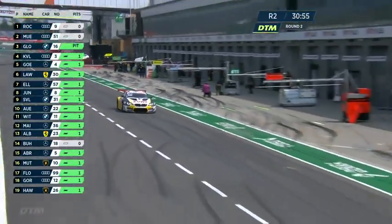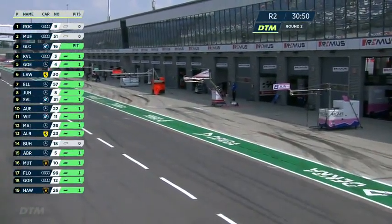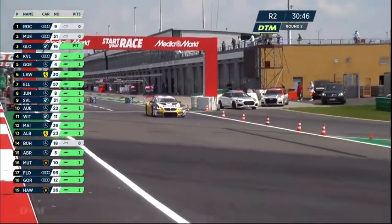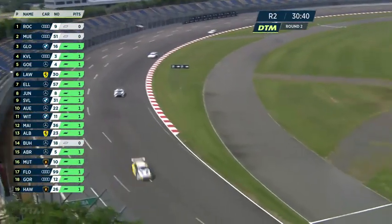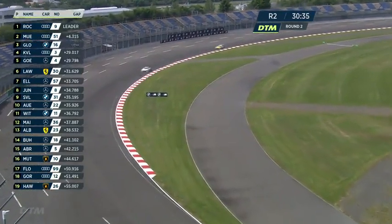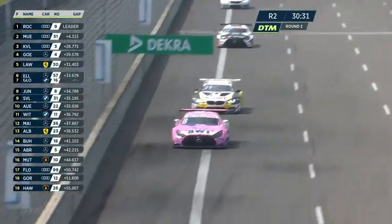And the rest of them are just coming over the start line now. Kelvin van der Linde, Max Gotts, Liam Lawson and company. So he's probably going to drop in somewhere just outside the top 10, I think. Still got a long way to go before he gets back on track, Timo Glock. It's such a long pit lane exit. But he'll have fresher tyres and he might be able to go on the attack.